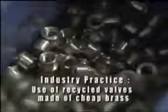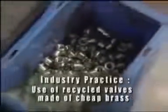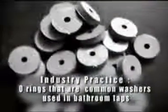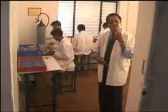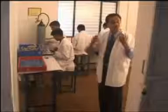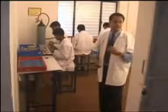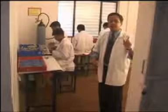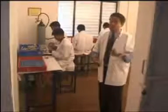Now contrast this meticulous process with the market's use of recycled valves made of cheap brass, of O-rings that are nothing more than the common washers used in bathroom taps. These cost-cutting methods are employed to create the equipment that you depend on to save your life, whereas with Ceasefire, there is no cutting corners and no compromise. After all, it's your life at stake.